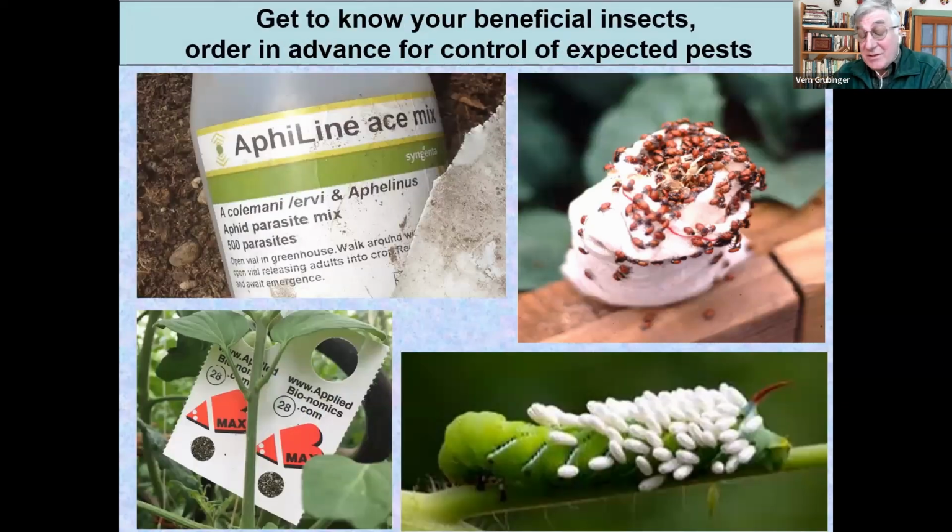Speaking of beneficial insects, there's so many, and the tunnel is an ideal place to use them compared to outdoors, both because they can't get away as easily and because you have such high value crops. So bottom left corner is the whitefly parasitoid. Basically, people don't have whitefly problems anymore. This has just become standard practice to buy these Encarsia cards. They're really inexpensive. People put them out preventatively if you've had any problems, and they totally work.